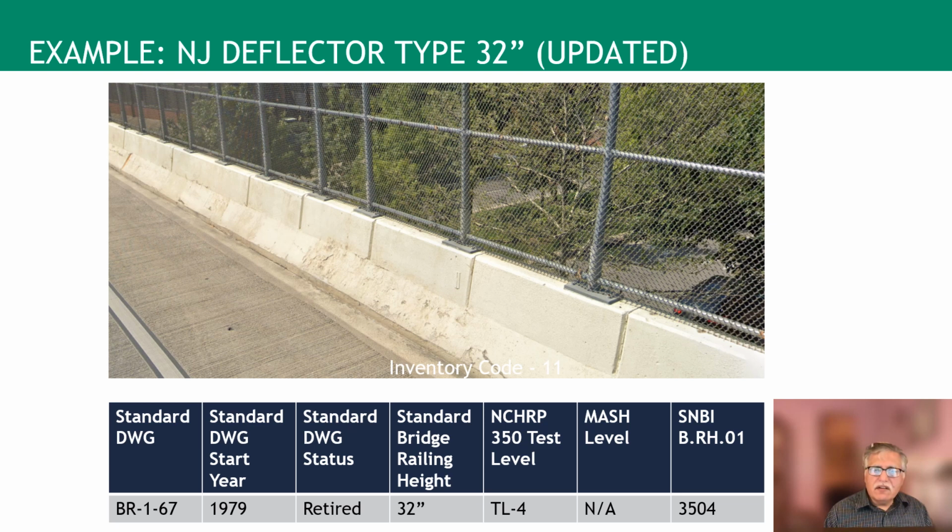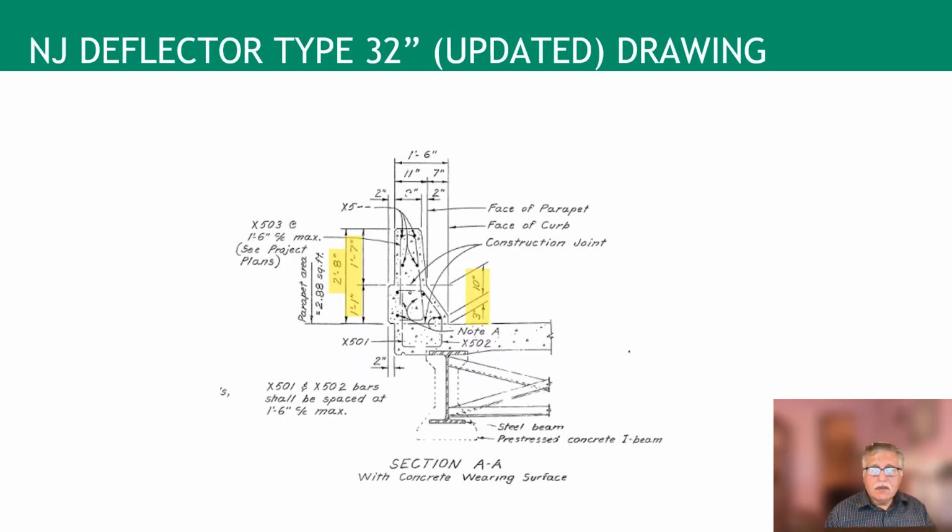Compared to another type, a newer New Jersey type 32-inch. It has been also retired, but it is TL4 compared to the I. The difference is the other General Motors barrier has that this dimension measures at 1'5", so the shape looks the same. It's very easy to make a mistake. We wanted to help the inspector to identify those barrier types. Just be sure when there is confusion about which way to go. That other dimension was 1'5". This dimension is 1'7", so it's easily determined from field or maybe from the plans if they don't call it out.